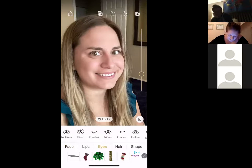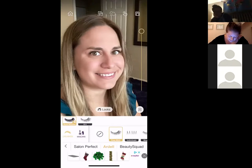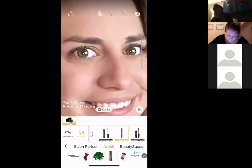So I might want to put some eyelashes on her. Again, you don't want this to look super fake. Usually I do the mascara and I'll do something like this and just tone it down. It only comes in one color, but see, this looks fake. You don't want to do this.